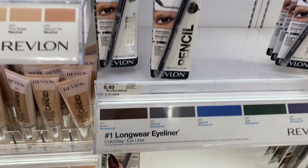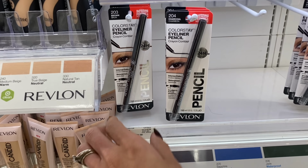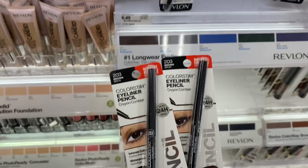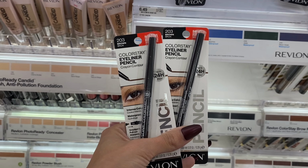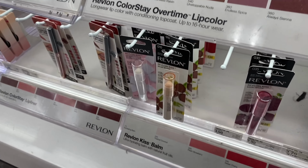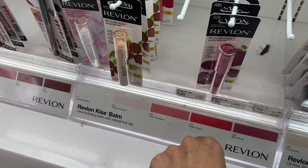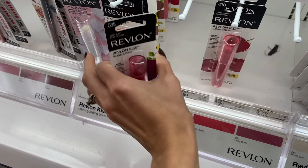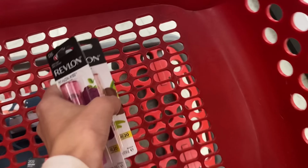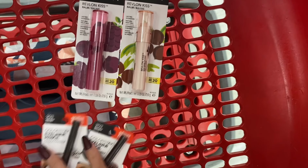So this is one example. You could pick up two of the Revlon eyeliners right here for $6.49 each. So we'll go ahead and grab two of these. We don't have any current coupons for these. Now if we get some printable coupons later in the week, that would make it even better. But what we're going to do is we're also going to go ahead and grab a couple of the Kiss Bombs. These are $3.99 each. So with all four of these items, we're going to be at a total of $20.96.